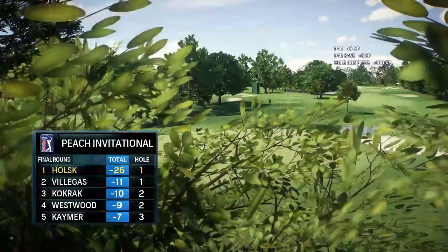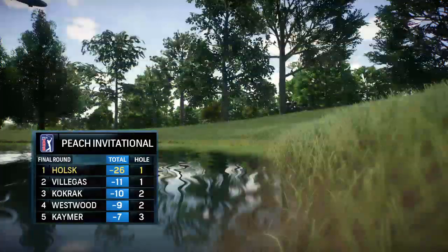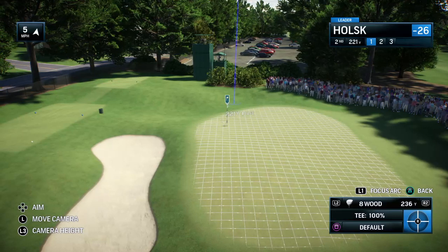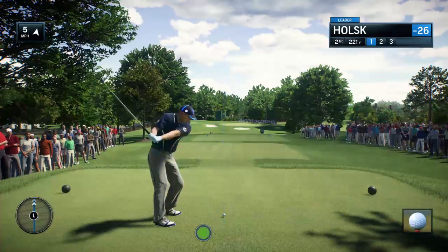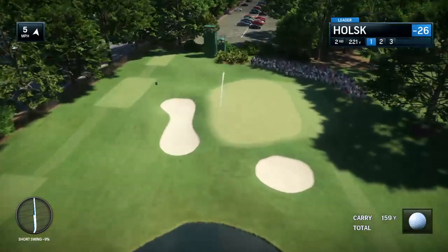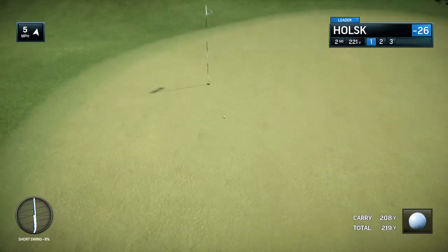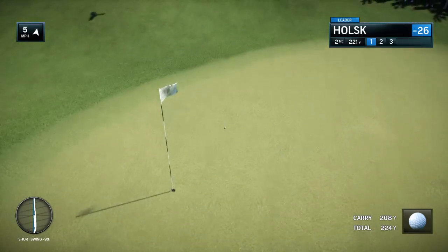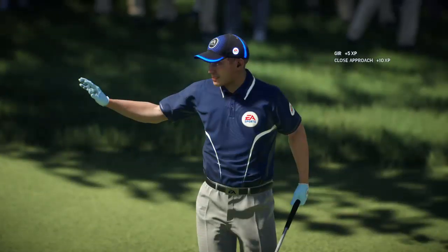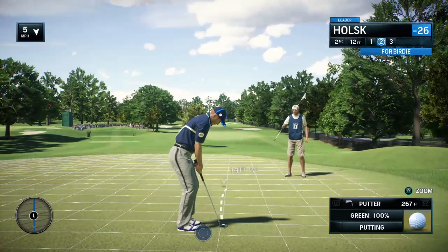That's a nice confidence builder right there. You make those for par, and you keep things steady. Here at the par 3 second hole, just under 215 yards. This hole really sets up well for the player. Birdie yesterday, and a chance for another one today. These putts keep the round together.